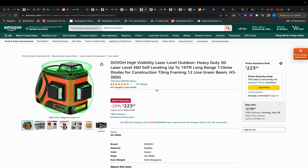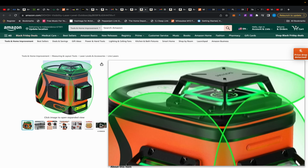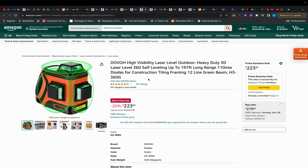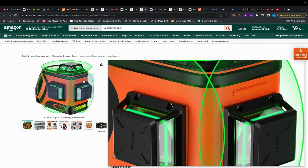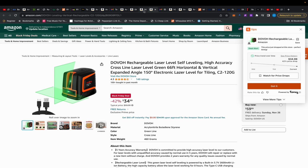But this one is the high visibility one. These green lines are super sharp and very bold and clear outdoors. So if you are going to be using these outdoors, this is what you want right here. This bad boy right here sells for $223 this Black Friday. Some of these are going to have extra discount codes, so just check the description to see if there are discount codes, and you can use them.